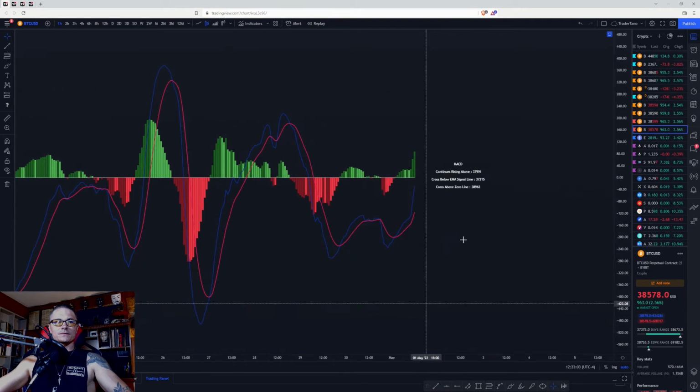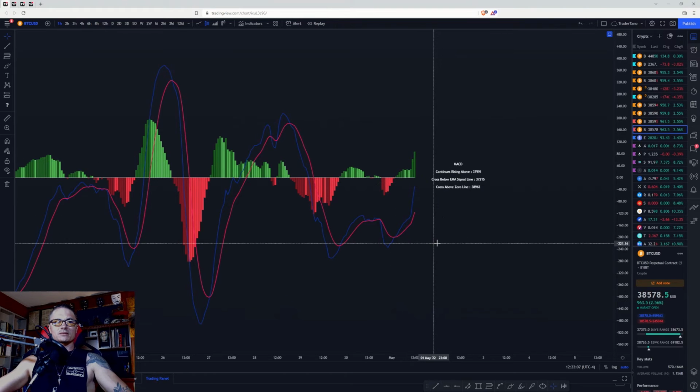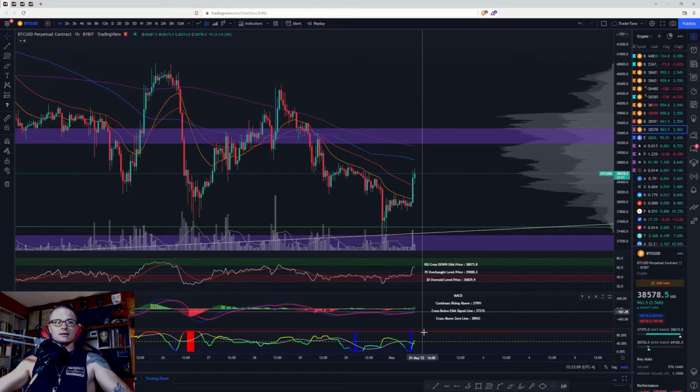MACD, pretty fresh cross to the upside. Positive momentum is increasing pretty sharply. Vol is expanding from a dark blue print on this, a signal of very low volatility. It touched the bottom, printed that signal, and now it's expanding. Kind of jumbled my words right there.